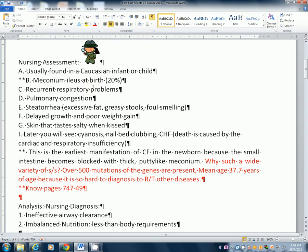thin extremities. You may see wheezing, dry, non-productive cough, and eventually they can get into shortness of breath, atelectasis, and then as they get into the chronic stage, they get the barrel chest, the cyanosis, the clubbing, and the repeated episodes of bronchitis. As far as other things, you're going to see recurrent respiratory problems. They have respiratory infection after respiratory infection, pulmonary congestion, steatorrhea, excessive fat, greasy, foul-smelling stools, delayed growth, and poor weight gain. And skin, again, that tastes salty when they're kissed. That's a big red flag.